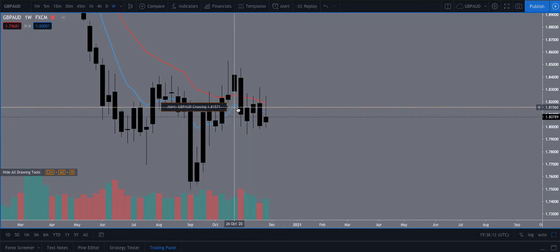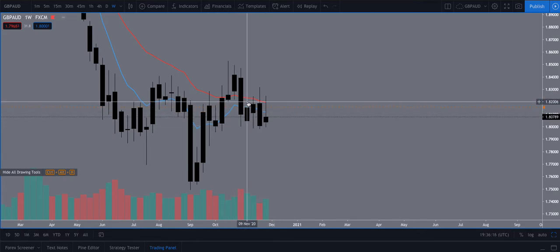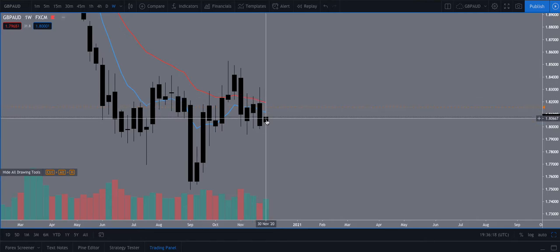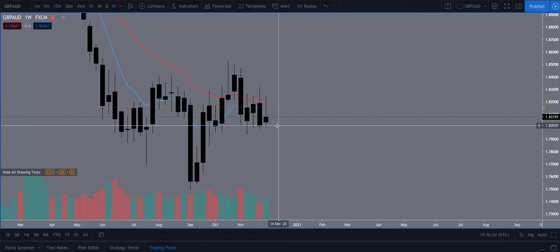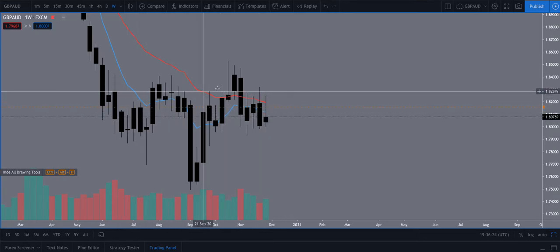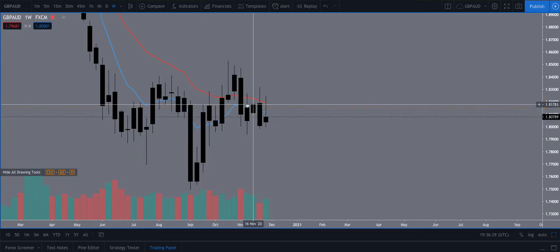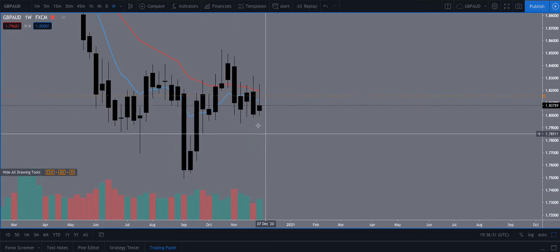Now, looking at this level that we currently have, there's 1, 2, 3 weeks before this week making a wick again. Now in the new week, I would say that price is looking a bit bearish on this candlestick formation here. It does seem like it's going to roll over downwards soon.